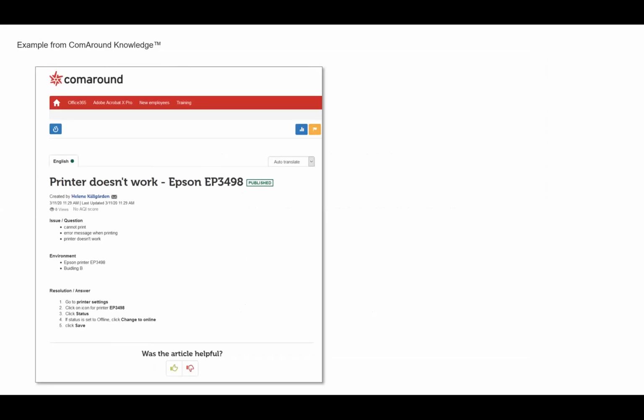So an example from our tool, ComAround Knowledge. This is what an article would look like, for example. Printer doesn't work, and then the printer model number. This is an easy example, but issue, question: cannot print, error message when printing, printer doesn't work. Environment: this is the printer number EP3498, and it's in building B, because maybe this problem only applies to building B, but not building A. And the resolution, simple steps 1 to 5. This is how you resolve this.